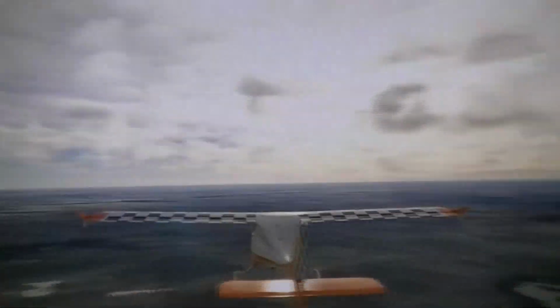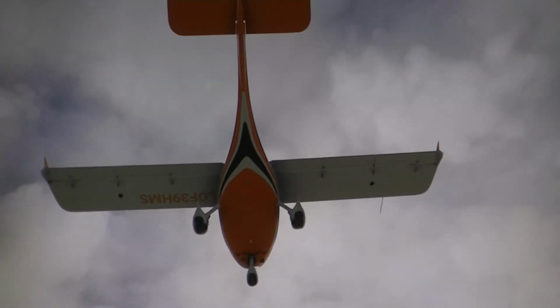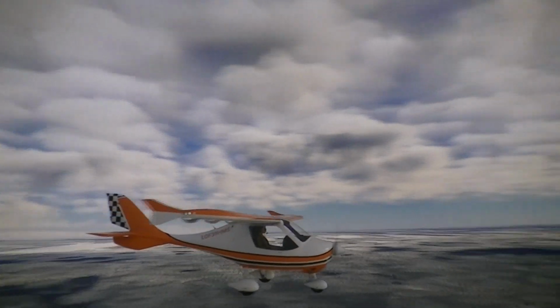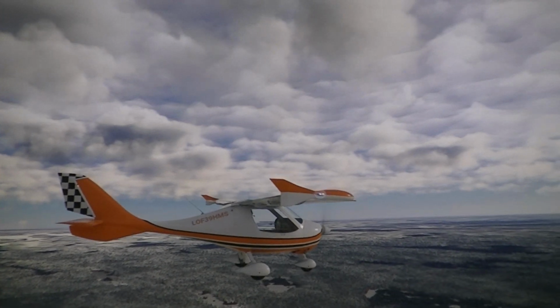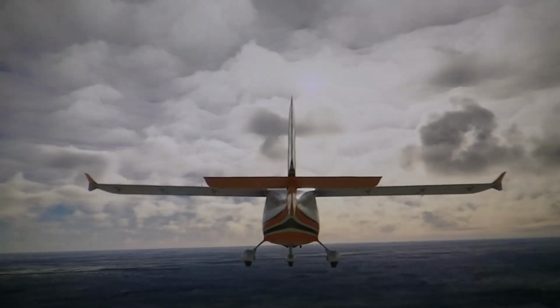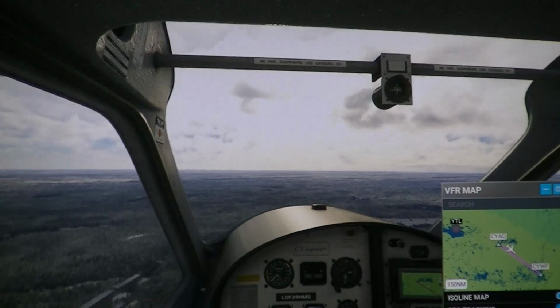It's kind of a funny looking plane. Very thin tail, very thin fuselage at the tail there. Yeah, it's kind of funny proportions on it. I'm not sure if I've actually ever seen one of these planes in real life, these CTs. It's quite a distinct looking plane for sure. Actually, that was pretty good.